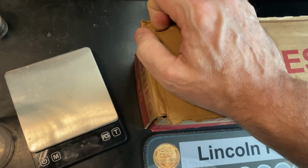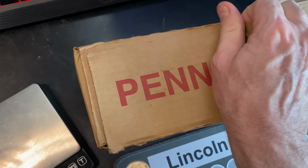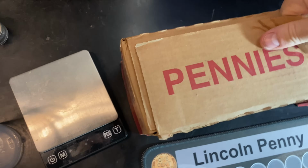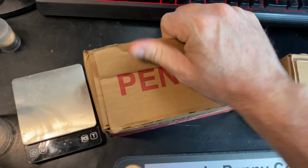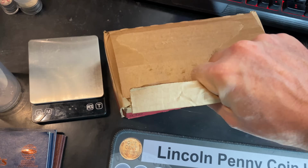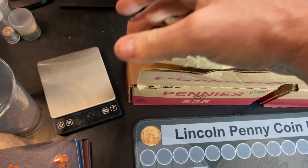Let's crack open this first penny box, make sure it's circulated, I guess, first and foremost. And then, hopefully, we've got a lot of copper cents showing, maybe some good luck wheat cents showing. And you know what? I'll say it now. Don't want to jinx it, but it's been a long time since I have gotten an Indian head cent in a penny hunt. So that'd be kind of cool as well.